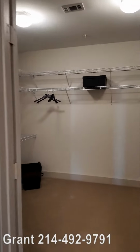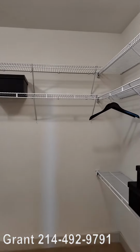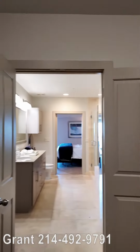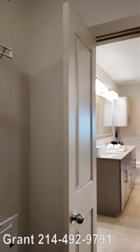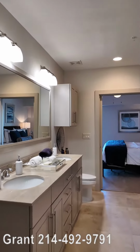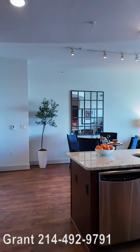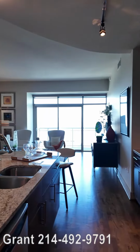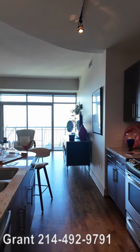You're not going to be having any issues with storage because look at this closet. The closet is huge. It's amazing. So love the amount of closet space that's in here. This is just greatness. Hey, now I'm going to go back out and just refresh our memories on how beautiful this is in this kitchen and living room area.